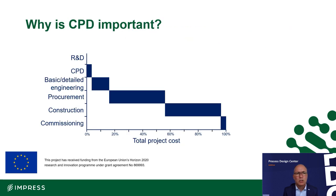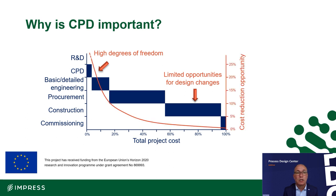But why is it so important to put attention to conceptual design? Well, if you consider the trajectory from R&D all the way to commissioning the production plant, conceptual design typically represents only a small portion of the total project time and cost. However, since there are still high degrees of freedom to make changes to the design, the cost reduction opportunity is much higher than in later phases, when there are only limited opportunities to make design changes, and improvements typically come from optimizing the design.